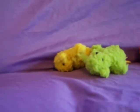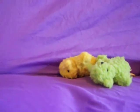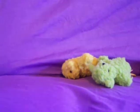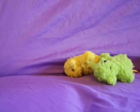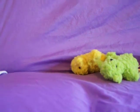Cookie and Rascal's litter. And as you can hear, they're anxious to get up here on the sofa. We put a bit of plastic under the sofa. We use this for our videos here in the office. We start off putting them on the pee-pee pad.